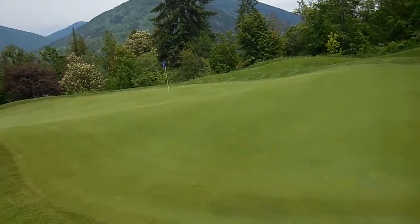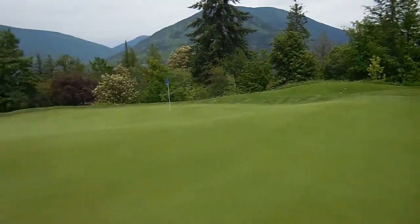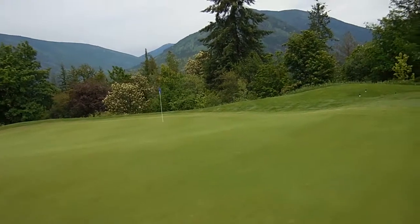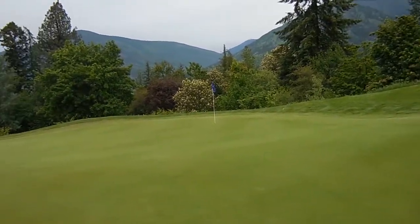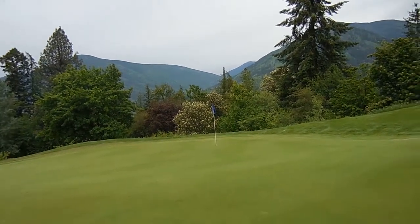All right, so here we are, the green, number 7. Yeah, this one's pretty nice. It's got a big old hill here, a ridge, I guess, going through the middle of it. So yeah, if you're on this side where I am, you're gonna have to make it over that ridge and then back over to the pin.